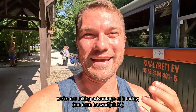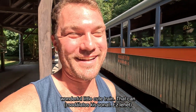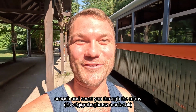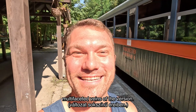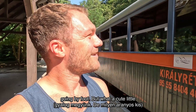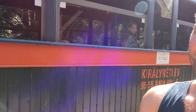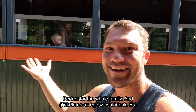Well, we're not taking advantage of it today, but if you so wish, you have this wonderful little cute train that can scooch and scoot you through the many multifaceted veins of the Börzsöny. This is the Királyrét Terminus, and we're going by foot. But what a cute little train. Look at it. Perfect for the whole family.